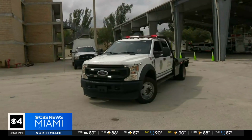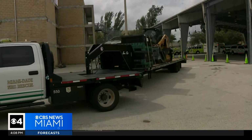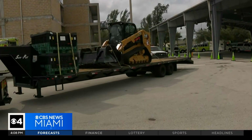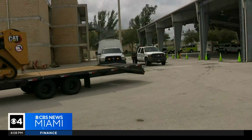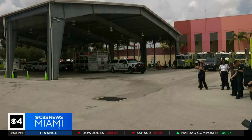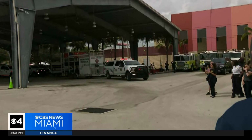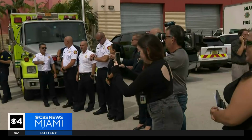We know they go into areas of danger. We know they save lives. We know they have the training, the skill, and the commitment to get it done. And we're proud to be able to help our neighbors in distress, just like we've done for every major storm deployment in the state of Florida and beyond.